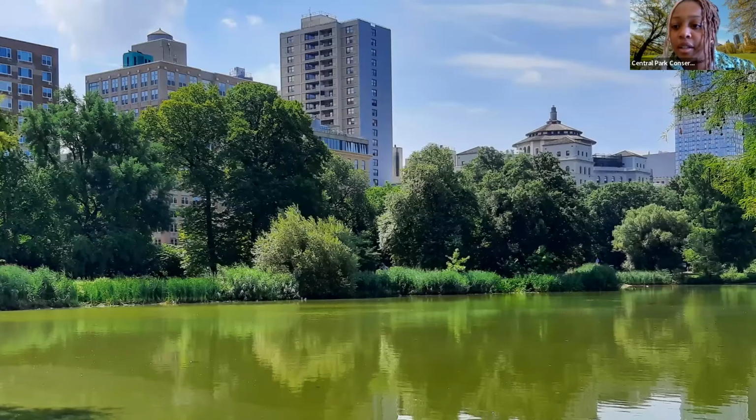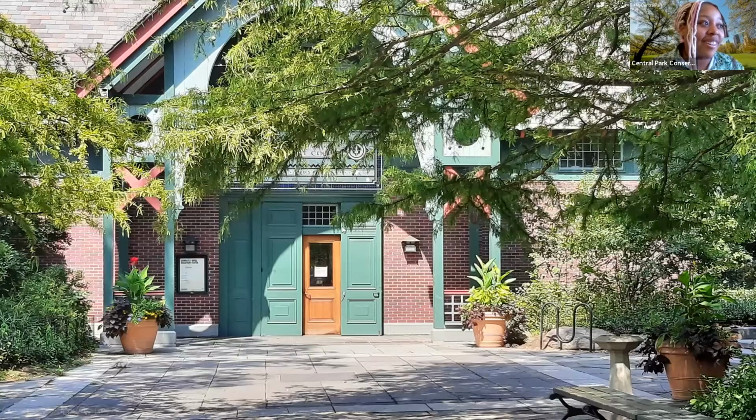And we just got another view of the Harlem Meer. The lake is looking a little green right now because we do have an algae bloom. So yes, the algae bloom actually does affect us and our programming a little bit, which I'm going to get into very shortly. But yeah, here we are at the Dana Center, one of our many visitor centers here around the park.